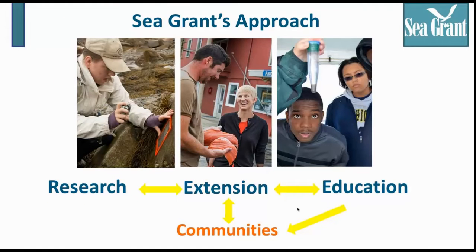Okay, and so our approach is to fund scientific research, and we bring scientific research to the public through extension and education. And so I am an extension specialist, as are other folks on this call that you'll be hearing from today. And we have about 500 extension agents like myself throughout the coastal U.S. and territories. And one of the things that we do through extension is involve the public in research.